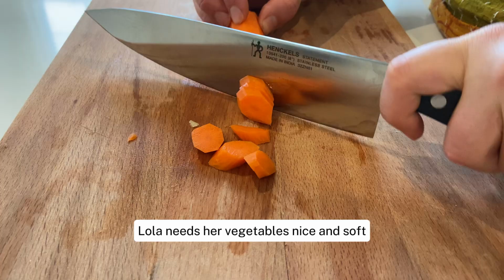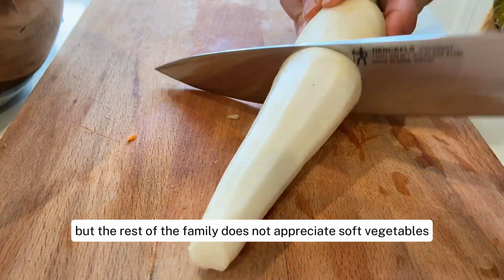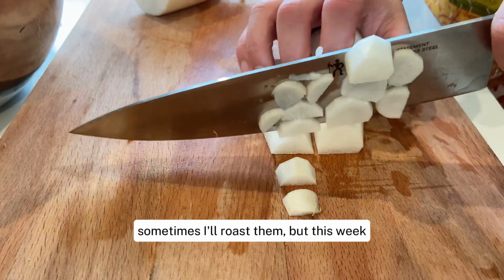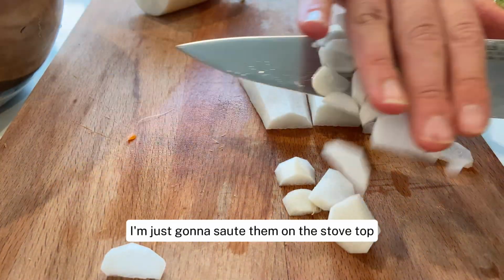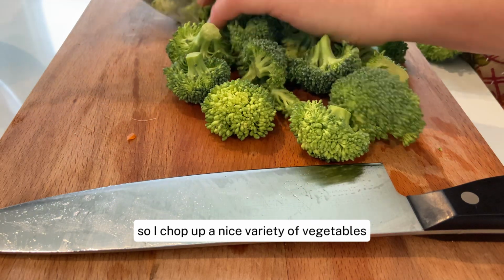Lola needs her vegetables nice and soft so she can chew them easily, but the rest of the family does not appreciate soft vegetables, so I always make ours separate. Sometimes I'll roast them, but this week I'm just going to sauté them on the stove top. So I chop up a nice variety of vegetables.